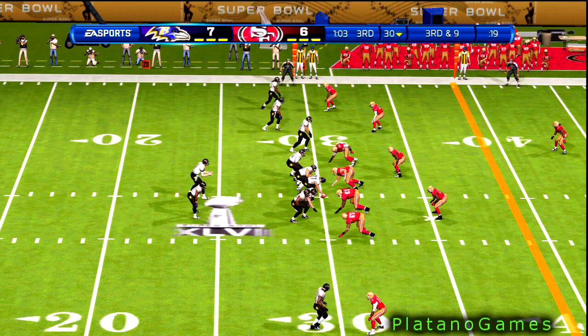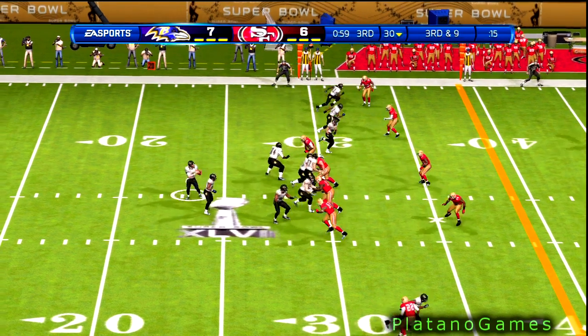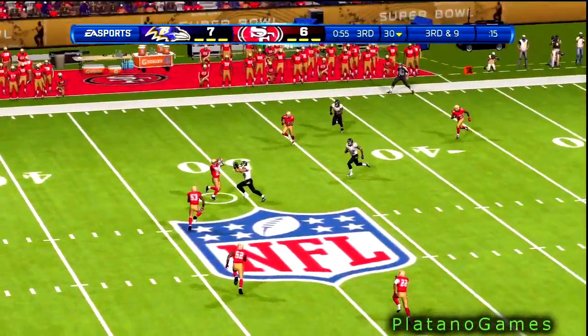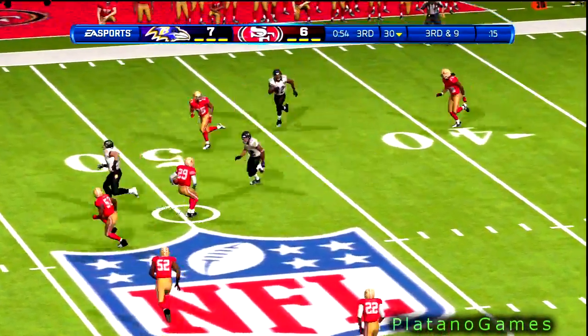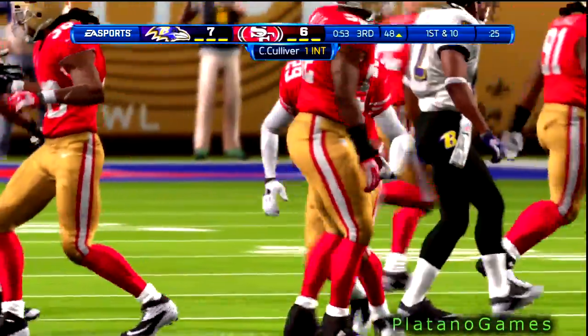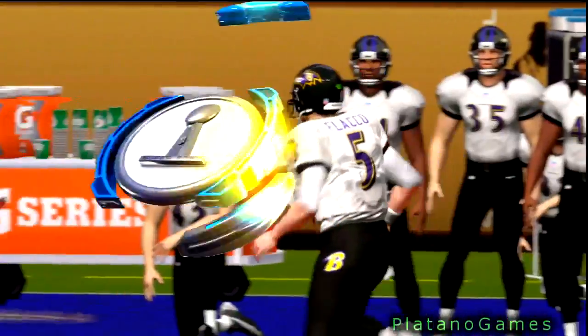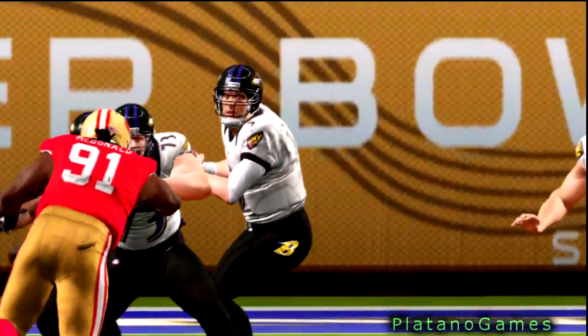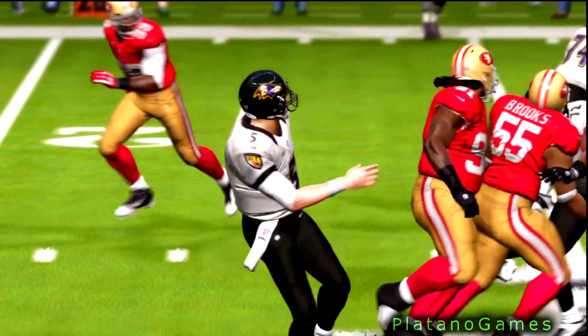After that run, it's still third and nine to go. From the shotgun. He'll fire it out to the left. That's an interception. That interception is strictly on the quarterback. When you make bad decisions, I don't care how good you can throw the football, usually it's going to turn into an interception.